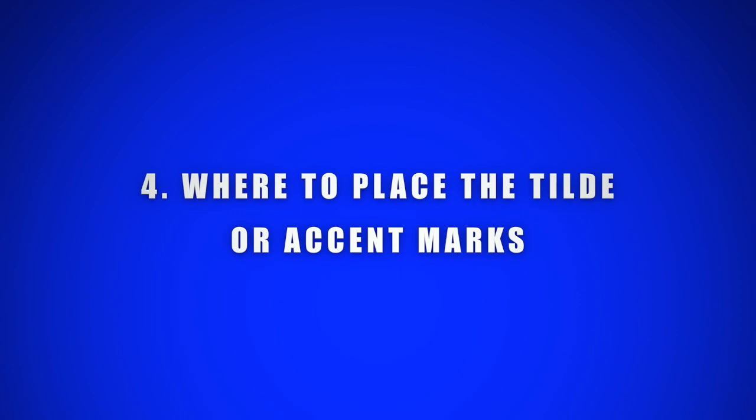Number 4. Another difficult thing to know in Spanish is where to place the accent or the tilde. Just like with my previous examples of porqué or why and because, a lot of words have different meanings depending on if you have an accent mark or if you don't. So you might want to be careful with that. I still have trouble myself identifying which words have an accent and which ones don't have an accent. So if you want to learn more about where to place accent marks, I suggest you look online for grammatical errors that most Spanish learners make.